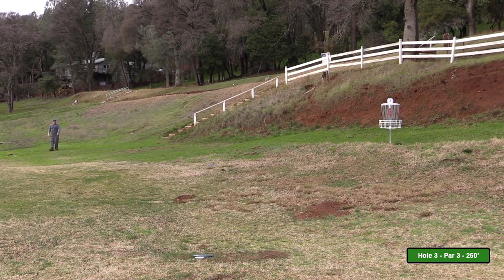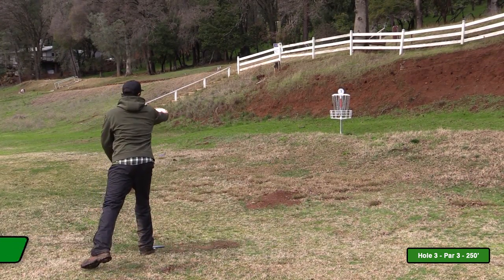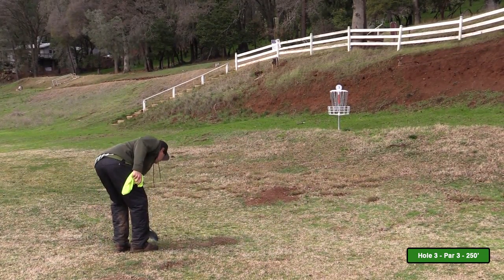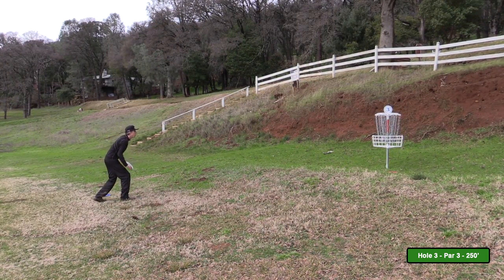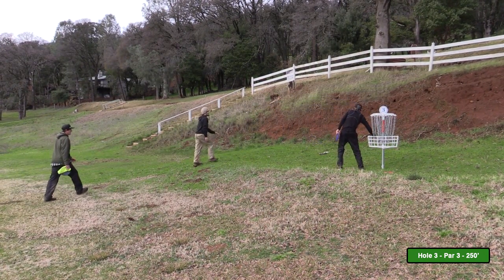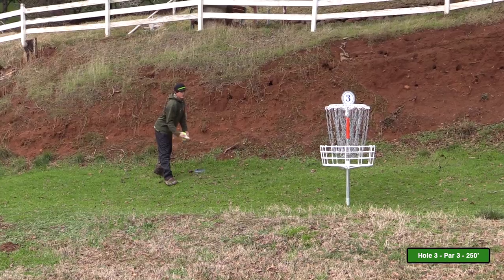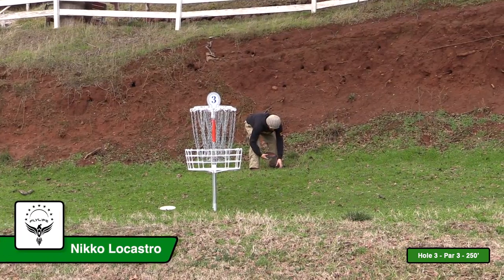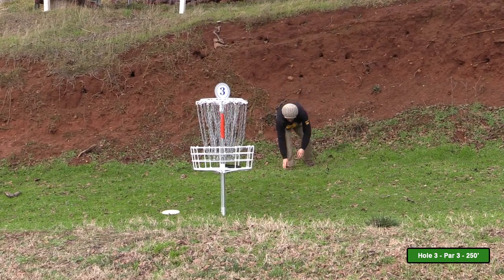Dallas with the long jumper, running putt. And here's Scott for a birdie. Just off the top. Easy birdie for Addiego. And Scott missed his third there. And Nikko taps in an easy birdie.